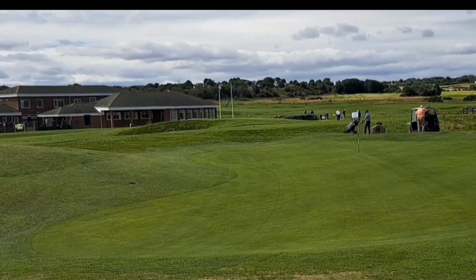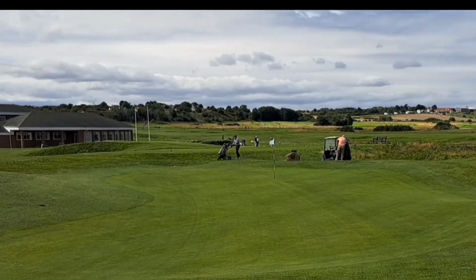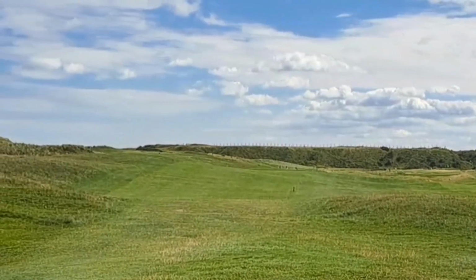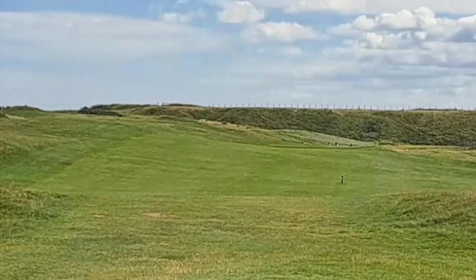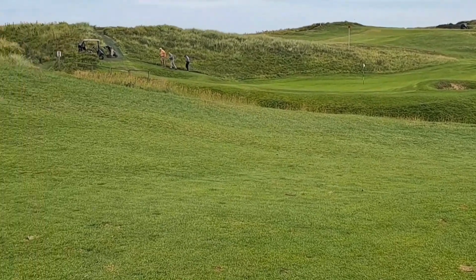Oh, it's some shaped green. Humps and hollows all over the place here in this one. I'm just a bit short into the wind. The 13th at Hartlepool, 294 yards. Straight down, sloping fairway left to right, and it's going to dink to the left a wee bit.